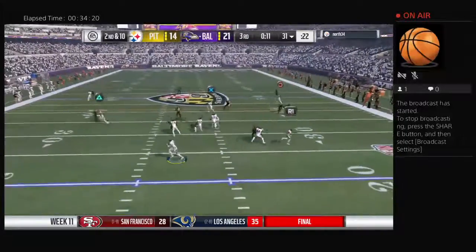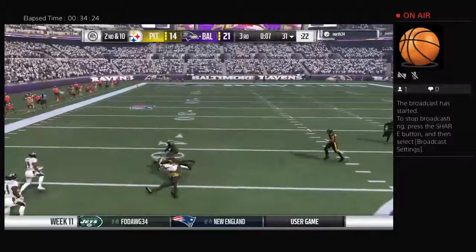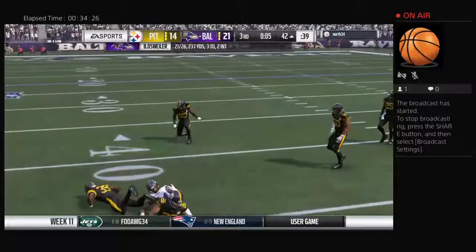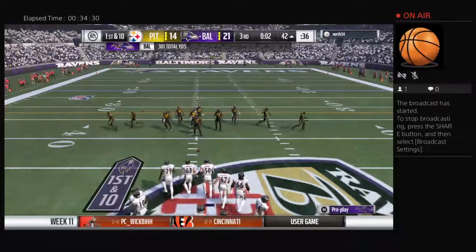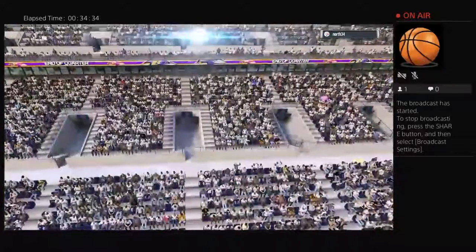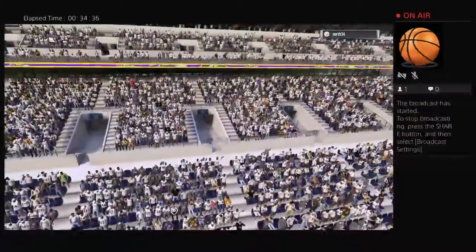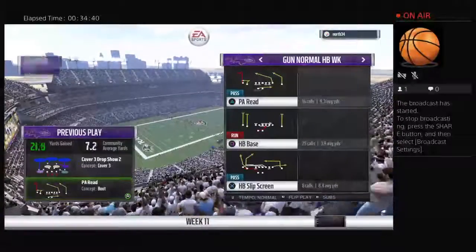Osweiler now off the bootleg. He's going to fire one deep, middle of the field. He's got a man, complete. A good pickup there, 26 yards. Trying to get one more in here before the quarter breaks. Back now in Baltimore. It's the Ravens in control of the football. They've also got the lead as we get set for the fourth.